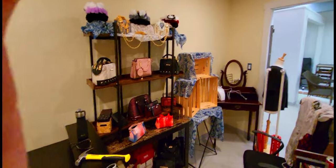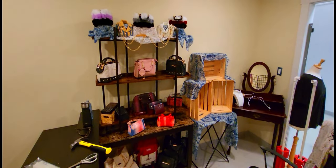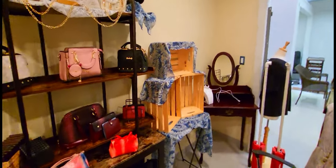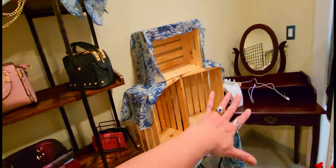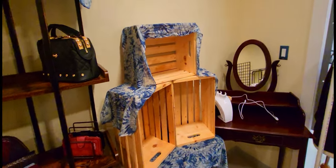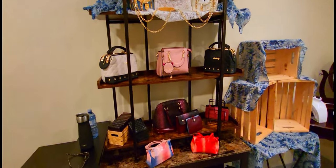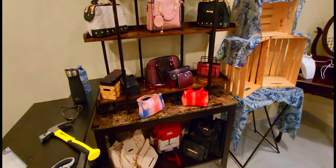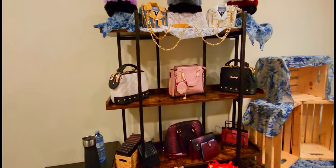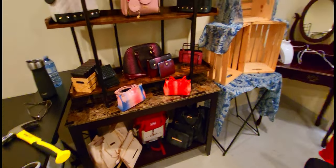All the purses are here. I don't know what you guys think of the display. Whoop. We just finished it. Over here, I'm thinking maybe jewelry on both of these. But yeah, I'm quite happy with the way this turned out, though. I think it shows off. I'm going to have my lighting underneath here like I do at Christmas time. But, yeah. So that's that.